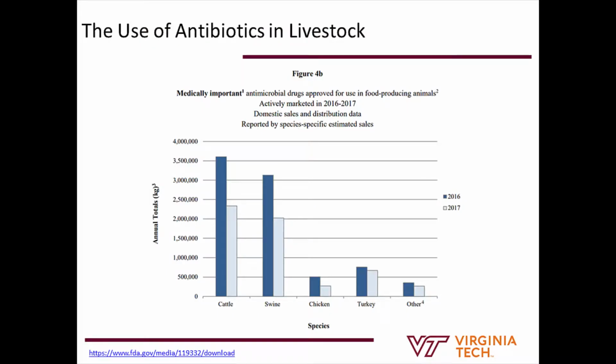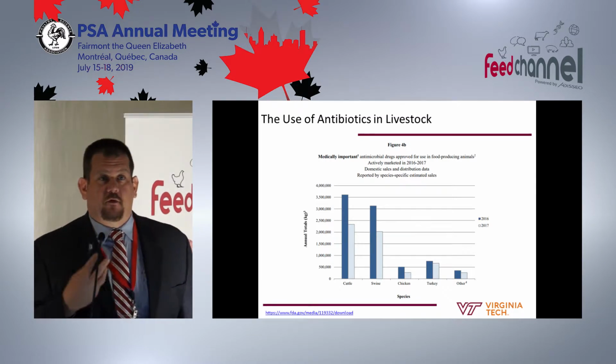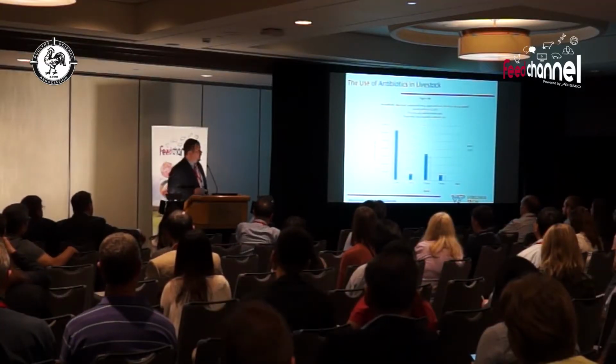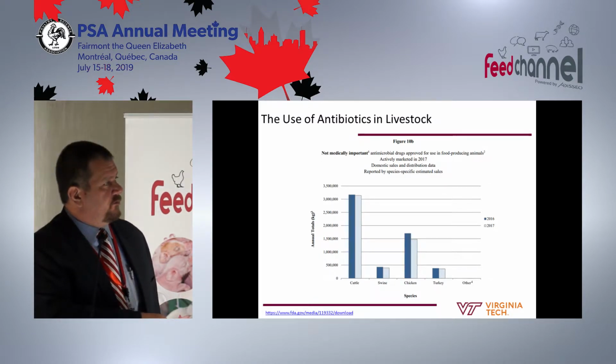What you can see here is, from a poultry standpoint, all of our species are generally reducing their antibiotic use, but from a chicken standpoint, you can see a fairly large reduction, almost a halving of the medically important antibiotics that we're using currently. Now, if we look at the non-medically important, it tells a different story. For poultry and cattle, these are almost exclusively 90% plus ionophores. So we are still having some challenges, and we are still using some ionophores out there.